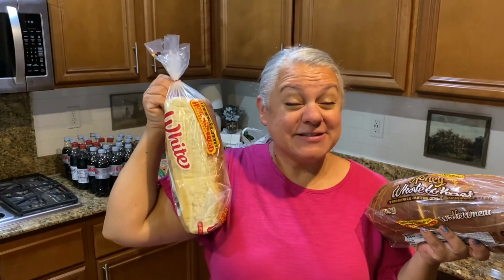So I did buy some Grandma Sycamore bread. So this is what I was going to tell you. I got honey whole wheat in Grandma Sycamore and in white. So the white is so good, you guys. But I found something else.